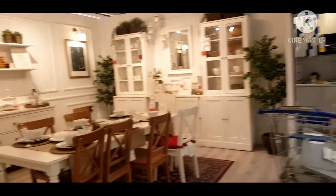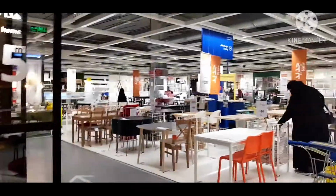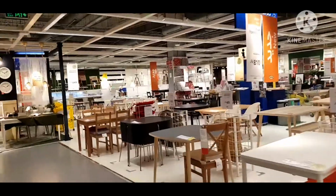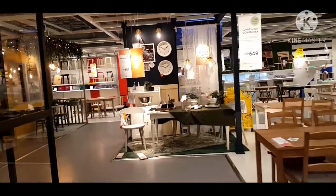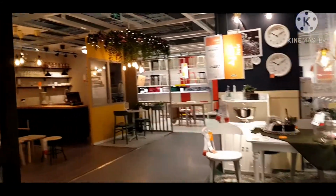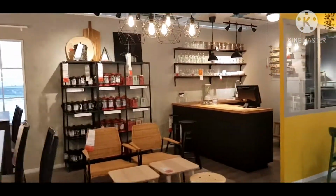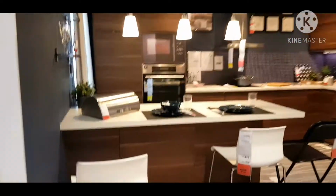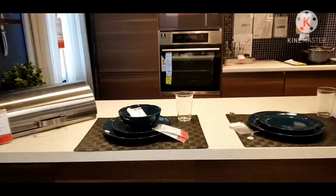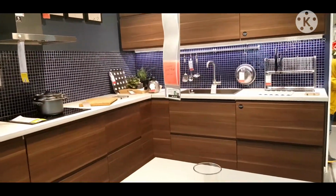Now in the kitchen setup, all kitchen furnitures are in this part of the IKEA store. You have a bar here and the kitchen counter is there and you can do your cooking vlogs. Do my cooking vlogs here.